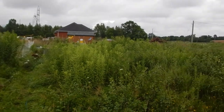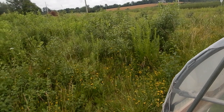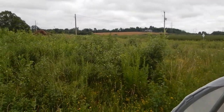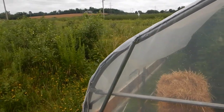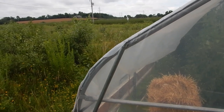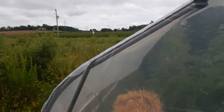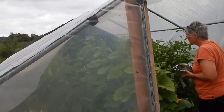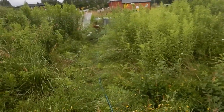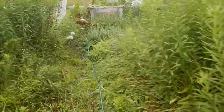How's the water in the... Well, Rachel said it probably needs water. Yeah, the leaves are turning a little. It looks a little dry. Not bad? This is wet. Okay. Yep. Can be done.